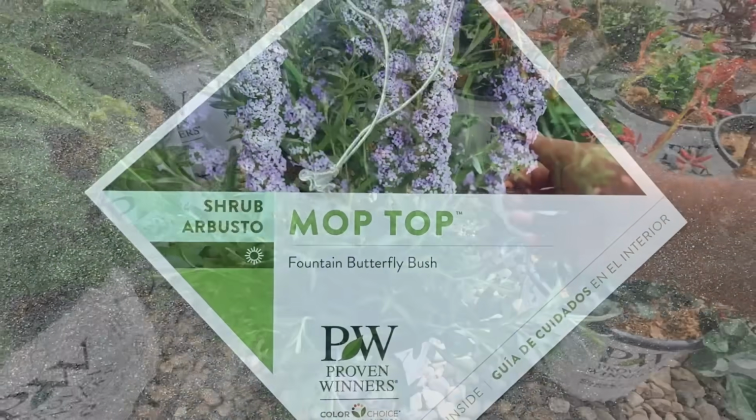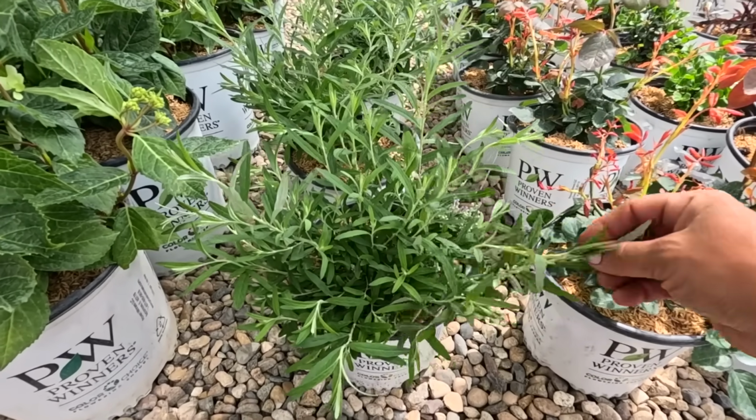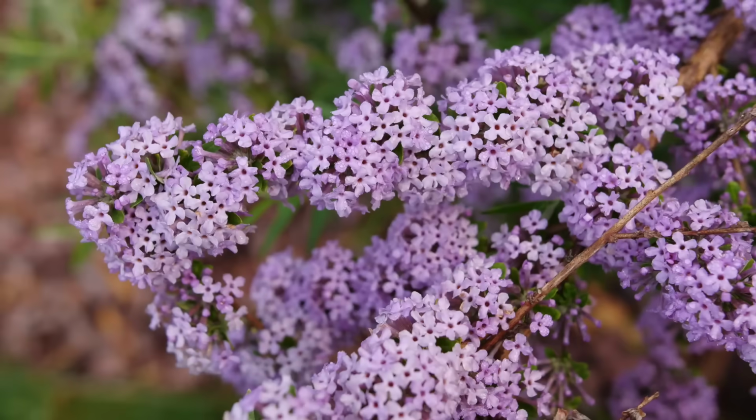It's called a mop top fountain butterfly bush. It grows about 3 to 5 feet tall and wide, and it's a zone 4 through 8, and this one blooms really early in the season, like the earliest of all butterfly bushes.